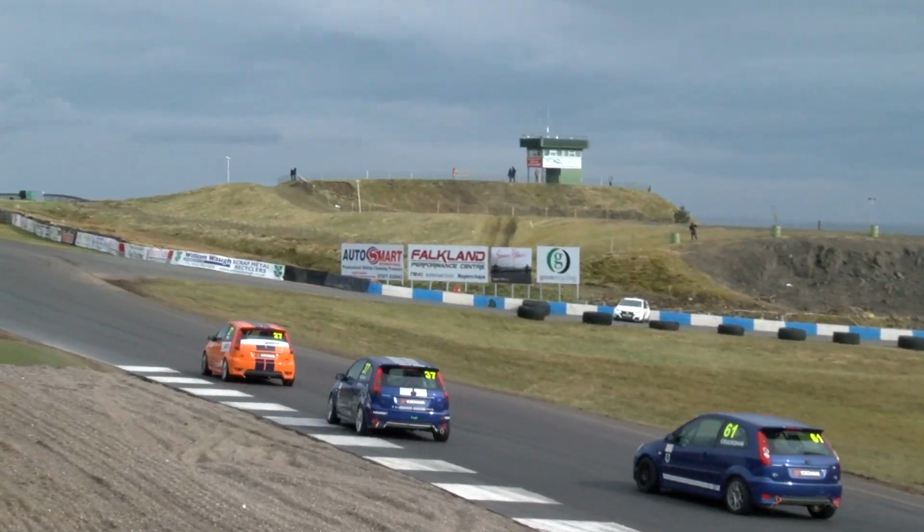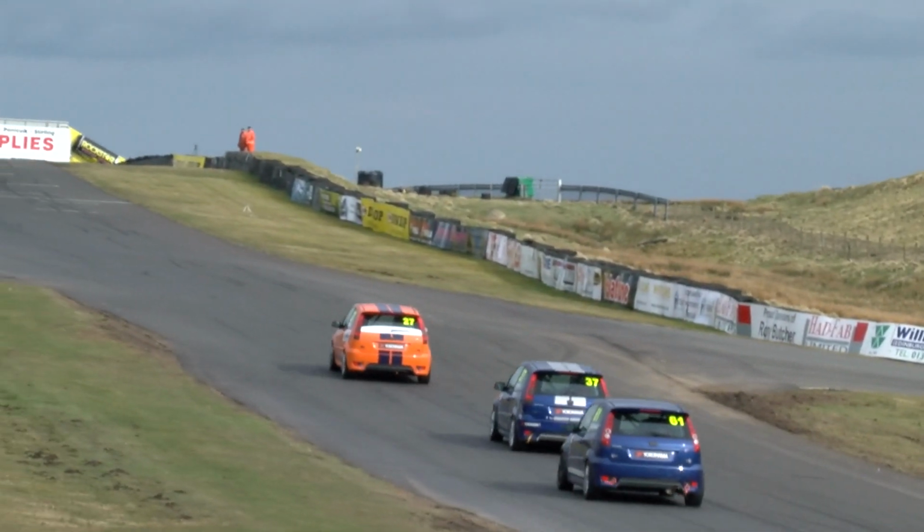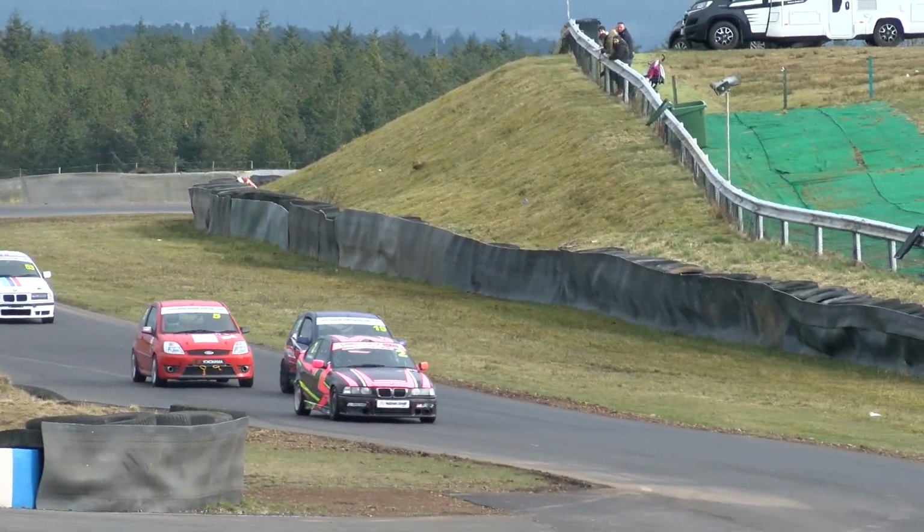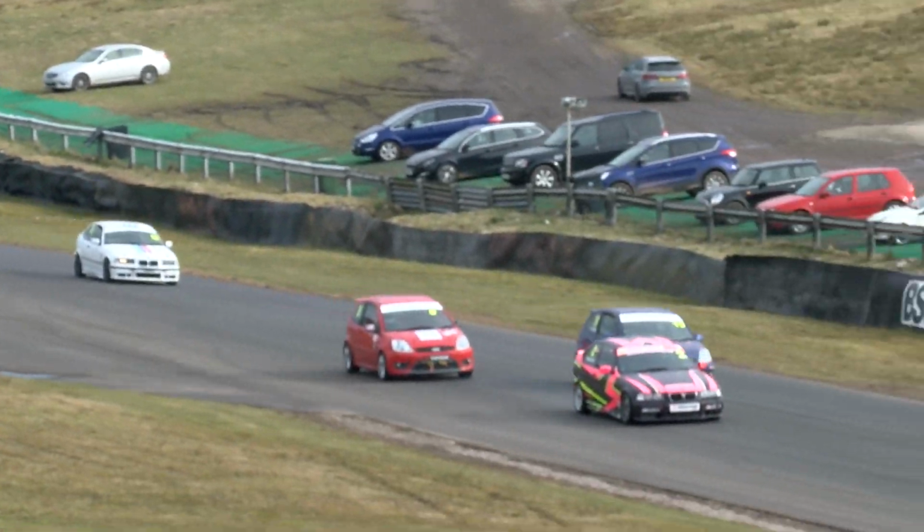because look at that, both Bryant and Morgan make a mistake going in there far too hot into the corner, and that's allowed Peter Cruikshank to zoom right up to the back of them. And if anything, they've put themselves in a bit of a predicament now, because that's let Peter Cruikshank get involved.